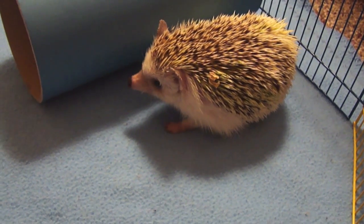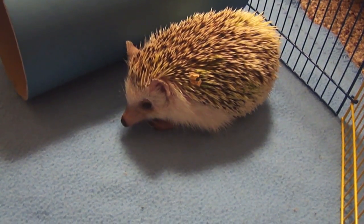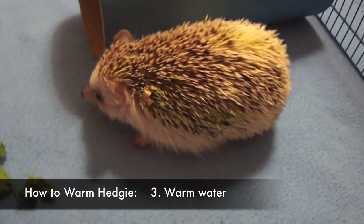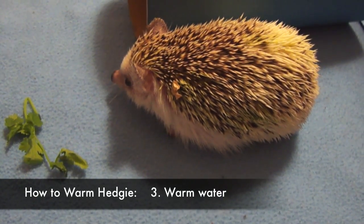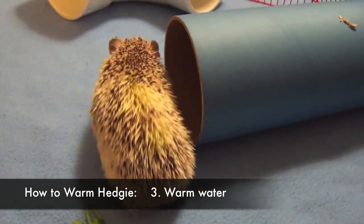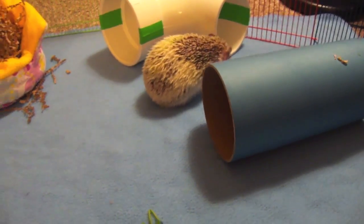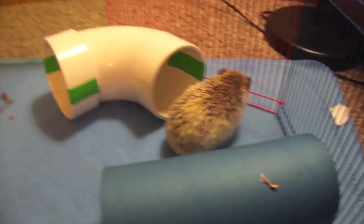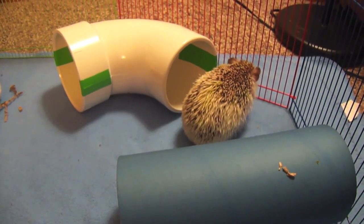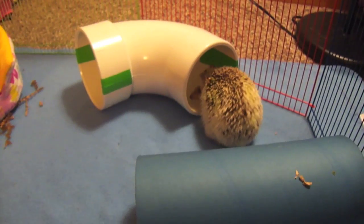Now, the third method to get your hedgehog's body temperature back to normal is to use warm water. This is the method that worked for me when my previous hedgehog, Snowdrop, had a hibernation attempt. So what I did with her was that I went into the bathroom and started running the tap water. Don't make it too hot, just warm, because if you try to raise their body temperature from cold to hot extremely quickly, they can go into shock.